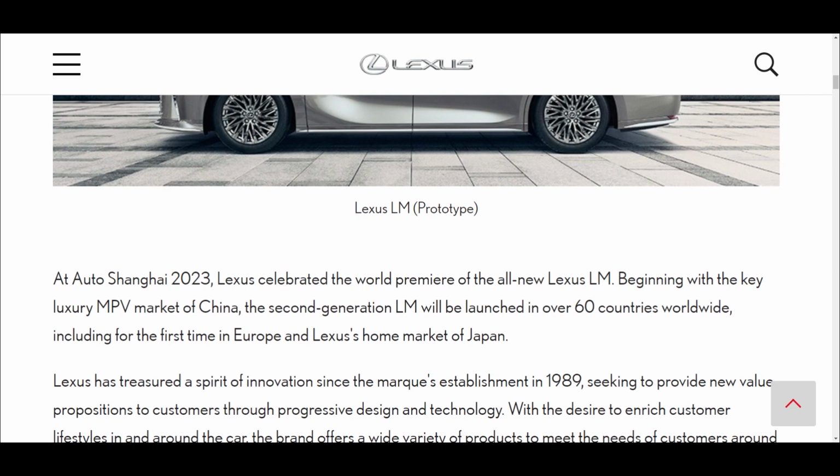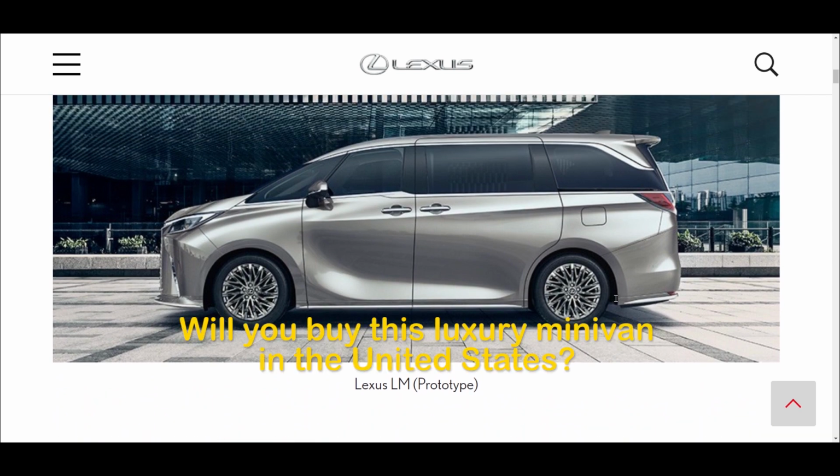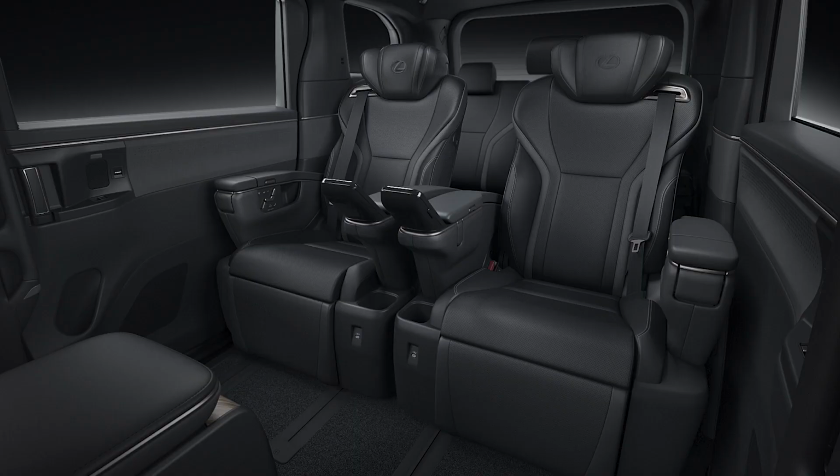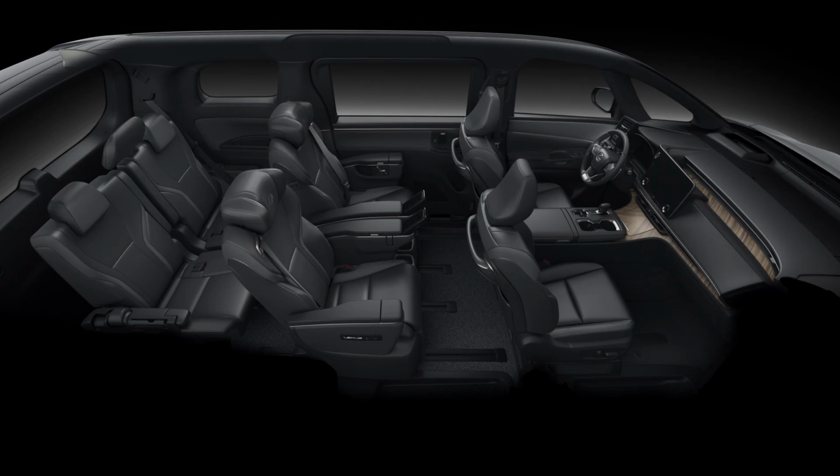North America doesn't like minivans, and I don't know. Would you in the United States actually buy this minivan, a luxury minivan for your family? I think the 4-seater, definitely not. But I think the 7-seater, maybe it's worth putting into the North American market. If you look at it, the Sienna is quite often used. So we'll have to see how this all shakes up.